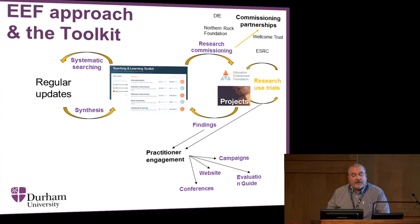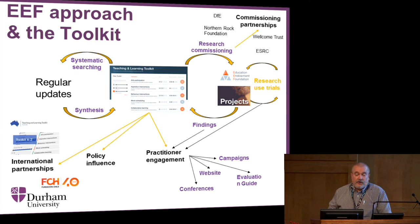There's also a whole dimension of practitioner engagement, developing campaigns, the website itself, conferences, an evaluation guide that feeds into whetting practitioners' appetite to work with them to come up with joint solutions to practice problems. There's also a policy influence. The EEF works closely in the UK with the Department for Education. We're also trying to develop international partnerships, one in Australia and one in Chile at the moment. Because my vision, if you like, is to create an international evidence data lab with all of the studies that are available in every language that's available, that you can then configure by pressing a button for your age and subject that will then summarize the findings for you. Whether I'll ever achieve that or not, I don't know.